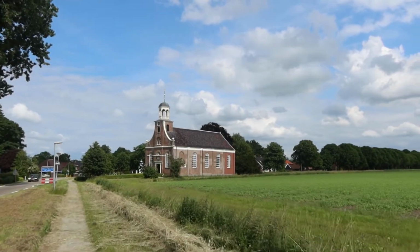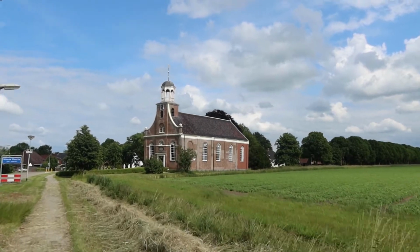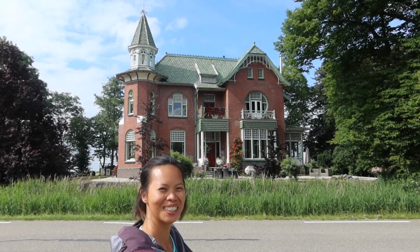Cycling paths are everywhere in the Netherlands, which make it safe to cycle around. And cyclists have the right of way in the whole of the Netherlands. Look at this house, it's like a doll house.